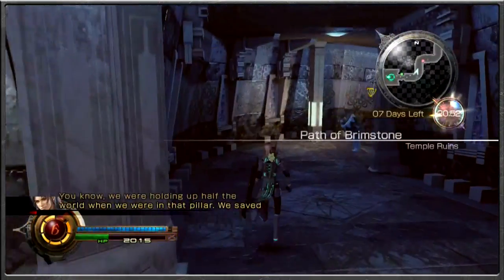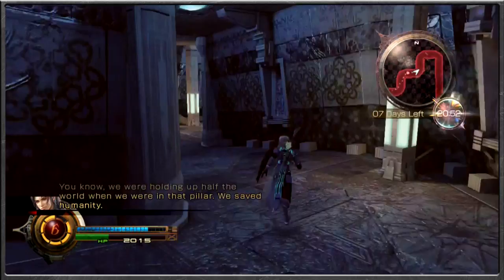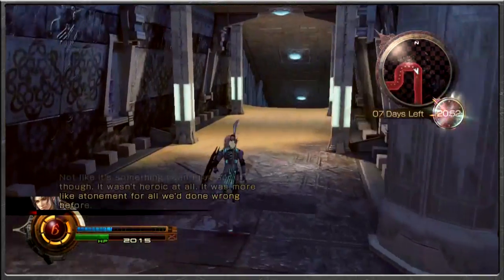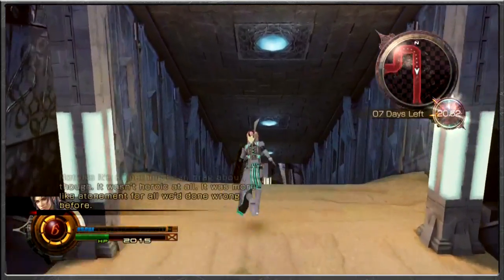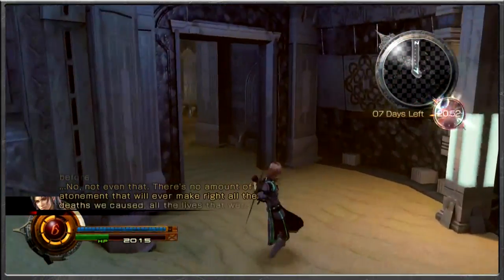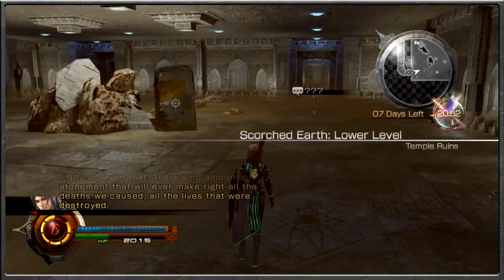We were holding up half the world when we were in that. And we found ourselves the Path of Brimstone, wherever this is. Not like it's something I can brag about, though. I want to teleport Wasn't out, heroic at all. but It was more like atonement for all we'd done wrong before. No, not even that. There's no amount of atonement that will ever make right all the deaths we caused, all the lives that were destroyed.